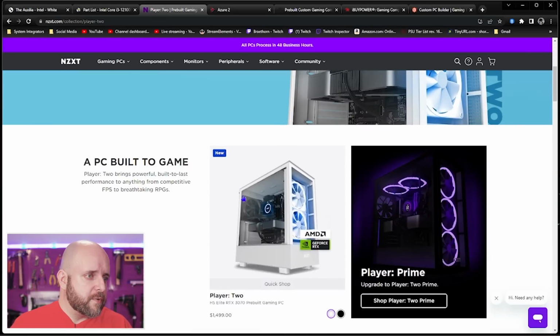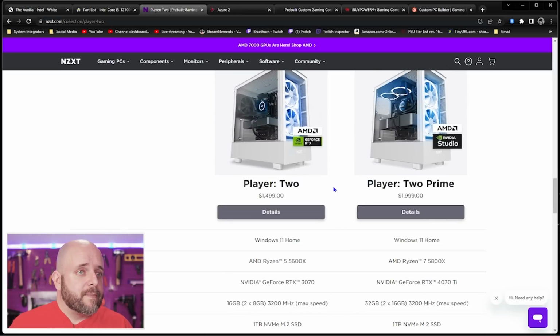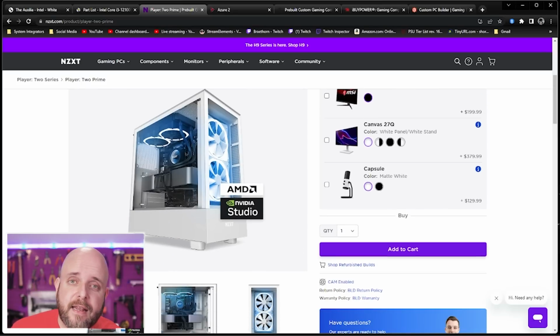And then we go to the Player 2. Let's take a look here. This one actually interests me a little bit more. For $1499, it has a 5600X, an RTX 3070, 16 gigs of RAM, and a 1 terabyte drive. But if you go up by about $500, and that is a good chunk of change, I know, you're looking at the Ryzen 7 5800X, 4070 Ti right here, and you got 32 gigs of DDR4 3200 and a 1 terabyte M.2 drive. Now, I will say this, the H5 does have a fan dedicated to bringing air up into the GPU. So you're a little better off with this than, say, the H510 Elite was.